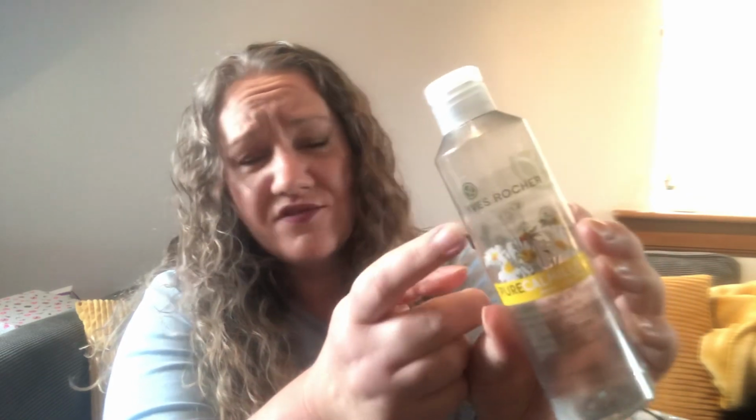Oh, my friend Jo sent me this Yves Rocher Pure Chamomile 2-month cleanser and toner. This stuff was absolutely gorgeous, and I've only ever seen this shop when I'm in Cyprus, Yves Rocher. I've never seen one in the UK, but it was really expensive. So I would definitely use that again. It was for your face and your eyes, and the smell, you can tell I love smells, can't you? The smell is beautiful, really nice.